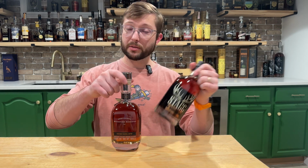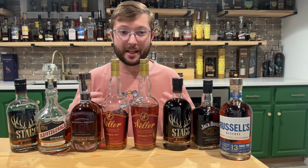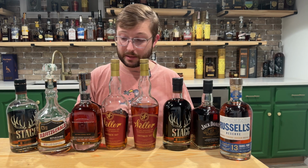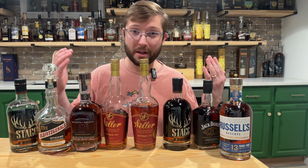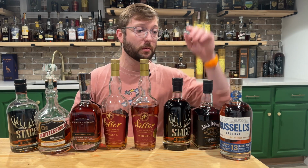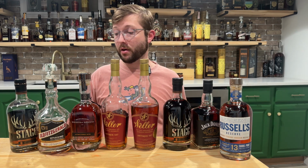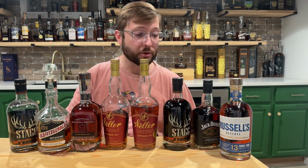So anyways, traded 3 bottles away, but I was still really excited to bring both these bottles home because I love this bottle and probably am not going to see this one again. You can probably see a theme here. I do really like Buffalo Trace. I do like the Staggs. The Weller 107, can never find them, I have to trade for them. Russell's 13, probably one of the best bottles that I've ever tried, in my opinion. Hits home perfectly. But these are the bottles that I've been able to trade for.